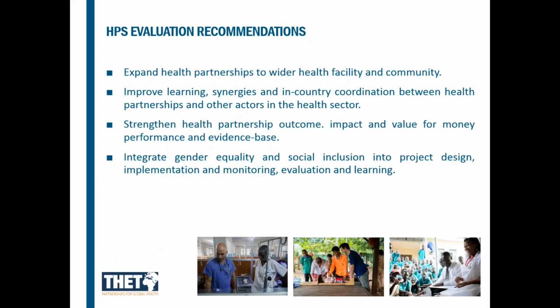The main recommendation from the evaluation was that the Health Partnership Scheme should think about ways of being more strategic, of looking at how a health partnership project can contribute to the wider health facility or community in a country. Other recommendations included improving learning, synergies and in-country coordination between health partnerships and other actors in the health sector.